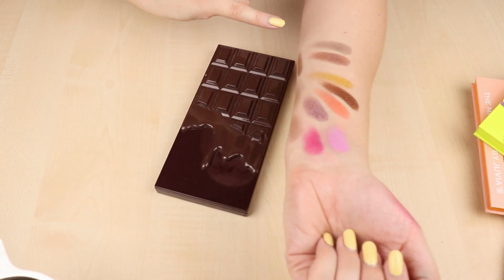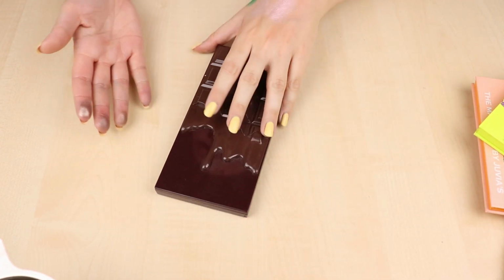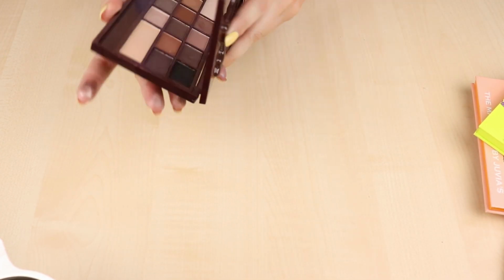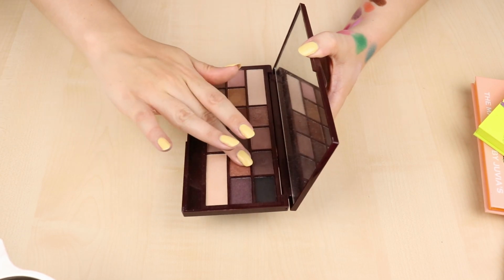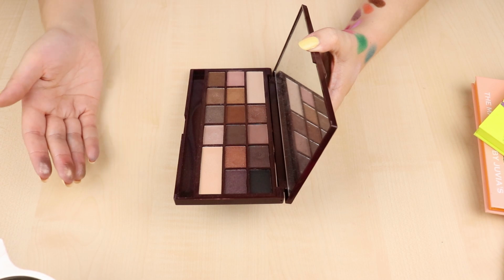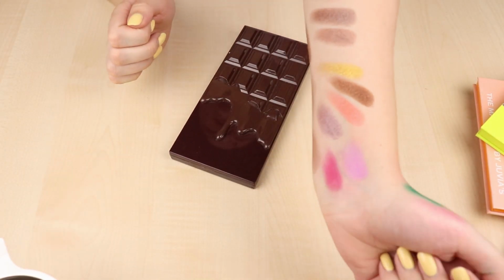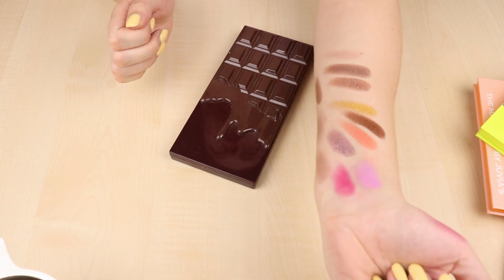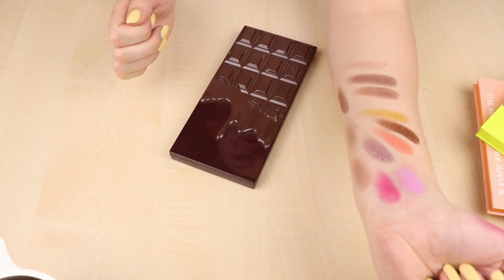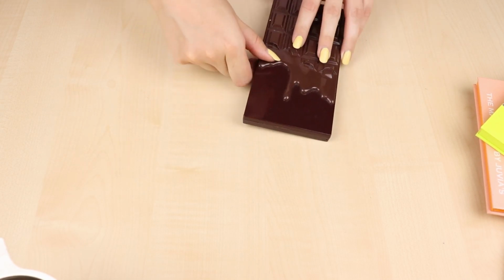I don't have any room left for swatches. The swatches don't look the best. Should I get rid of this one? I've done some pretty nice looks with it. It's pretty okay, it's pretty nice. I've added a little bit more to this swatch. I think these shimmers look pretty nice. Not the most interesting shimmers ever, but they look pretty nice. I think I just want to compare it to a few eyeshadow palettes.